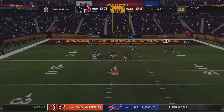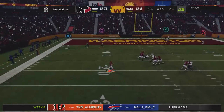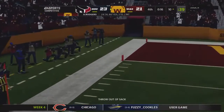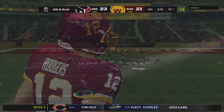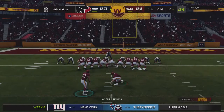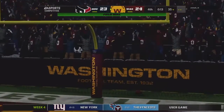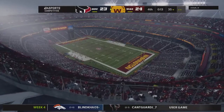Back to throw. Decision there, no one open, he just throws it away, and that keeps the field goal on the table as it's 4th down. And his kick here is good, and the sideline celebrates as they have taken the lead in the final minute.